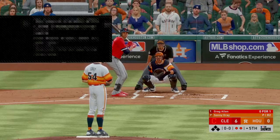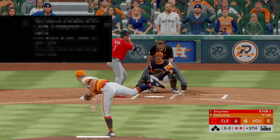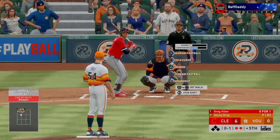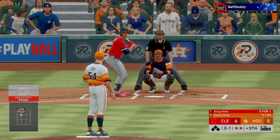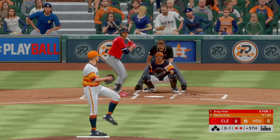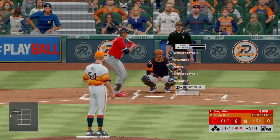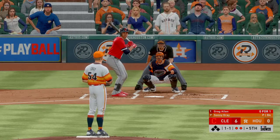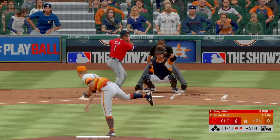And now, Greg Allen. And right into the shift. Well, a foul ball here, 0-1. The pitch. 1 ball, 1 strike. Well, giving up hits is one thing, but judging by that last pitch, he doesn't have any consistency with his release point right now. He doesn't know where it's going, and he knows it.